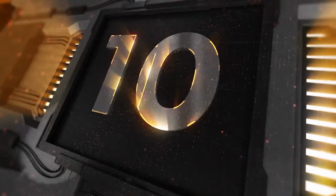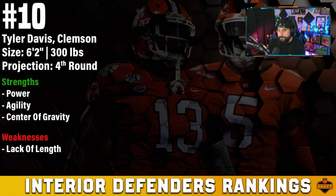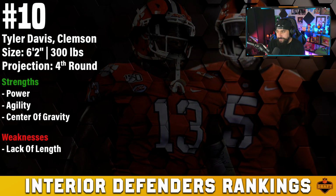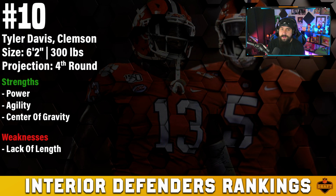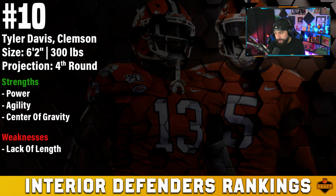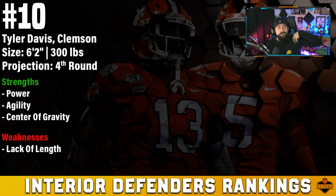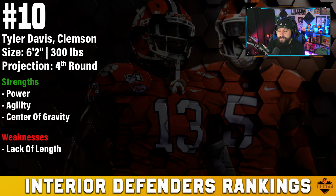So let's go ahead and get into it. Starting the top 10, we got Tyler Davis out of Clemson. I was really tempted to put Travis Jones here from Connecticut, but again, I want to see one more season of Jones. Tyler Davis, you kind of know what you're getting. He split time between nose tackle and 3-tech there at Clemson. And yes, the dude lacks length. He doesn't necessarily have great size, but he makes up for it in power and agility, man. An ankle injury really slowed him down in 2020, and he's really looking for a bounce back year. He's got a decent win rate. If he could recapture that freshman season where he had like 31 pressures, then it could really help his stock a ton. Currently got a 4th round grade on him.